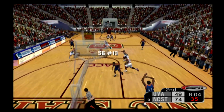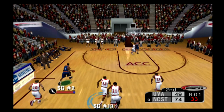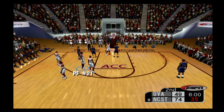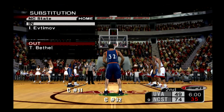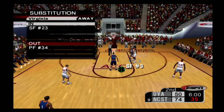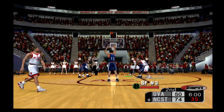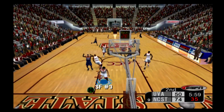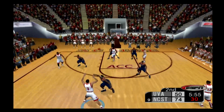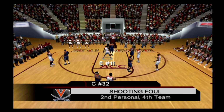The NC State Wolfpack get the inside bucket, continuing the good power game. 32 couldn't throw it down after the lob. Substitution on the court. Bethel comes out of the game because of foul trouble. 34 comes off the floor for now, and he's off on the second. You almost don't want to mention the score. 24 points separate these clubs.